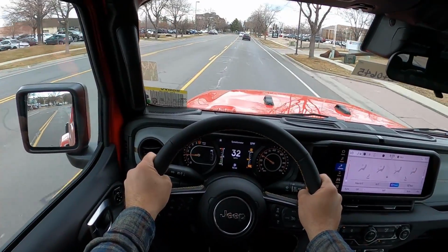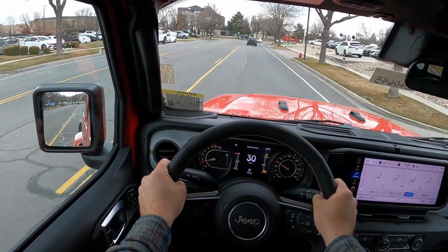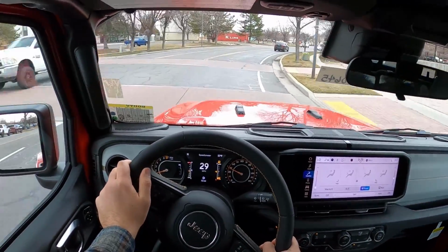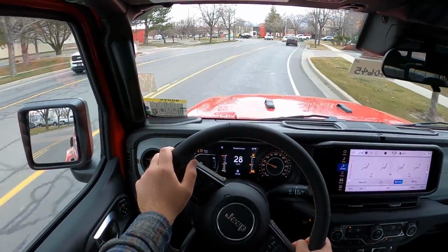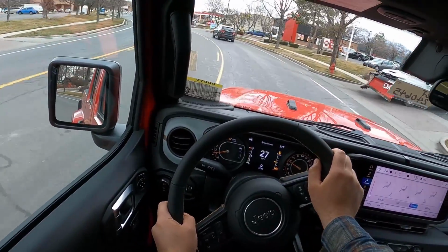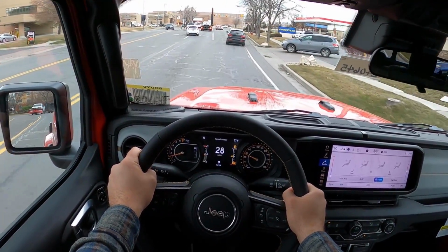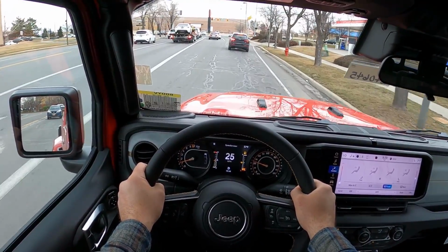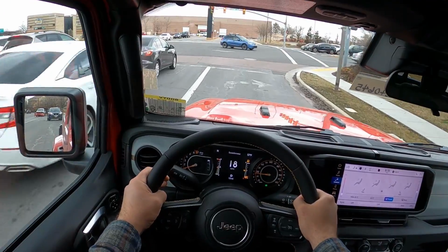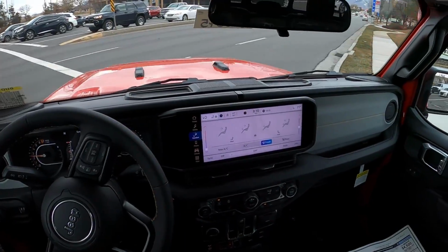Smooth. Yeah, it's nice going over the bumps and everything. I think they've done a great job with the damping. Yeah, it's nice. The ride quality and everything, it's nice. And the steering's light, even though, again, like I said, you got some play, it's light overall. Yeah, not too bad going over the little bumps and everything. And looks like we got lucky for a second.